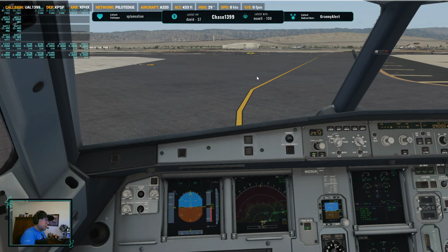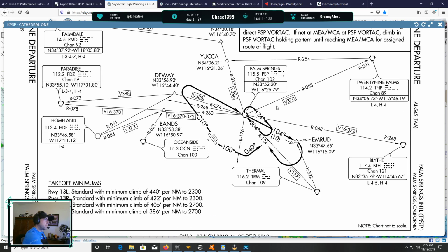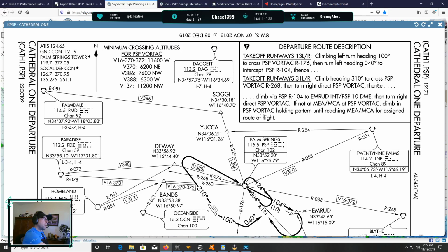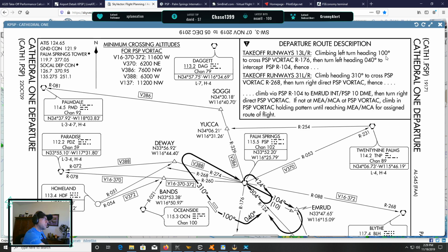And then I need to, what am I gonna fly? How do I fly this? So let me get rid of that. We're going to do a heading 100 until we pass over that radial, and then 040, 310, crossover, and then, oh, duh, 100 to cross over the radial, then left turn 040 to intercept 104.